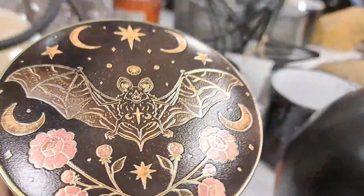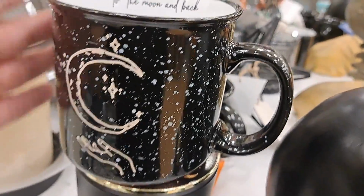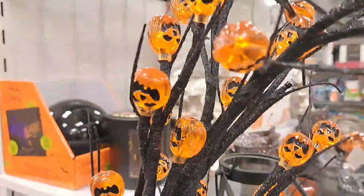Look at this skull in black and gold. I think black and gold is such a nice color combo for Halloween. What do you guys think? What colors are you guys going with? Let me know down below. I'd love to know. Or what themes or what colors.